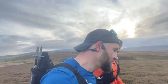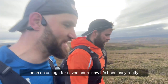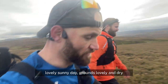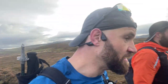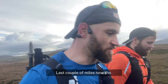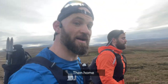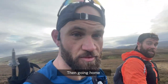3 miles to go. Been on his legs 7 hours now. Been easy, really. It hasn't been hard. Lovely sunny day. Ground's lovely and dry. Stay dry, not falling over 7 times. We're up to the last couple of miles now, though. And then shower. I know. But first, you've got to go get a medal. Let's get that first and move on.